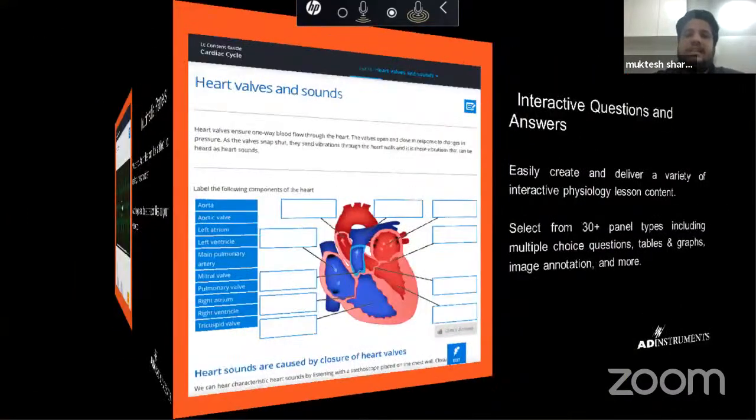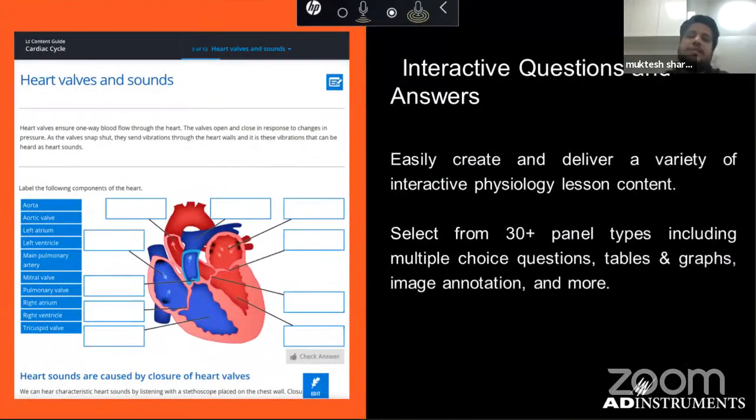After that, there are interactive question and answers. This is the main part which the faculty will like. You are teaching one concept again and again, but you don't know how much of the concept is taken in or adapted by the students. So you must ask. In class also, you teach some lectures, and after that you take a class test, or you randomly ask the students some questions.